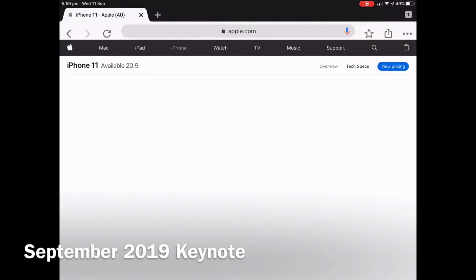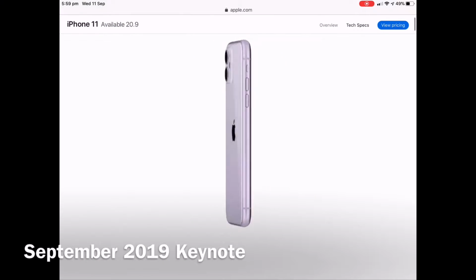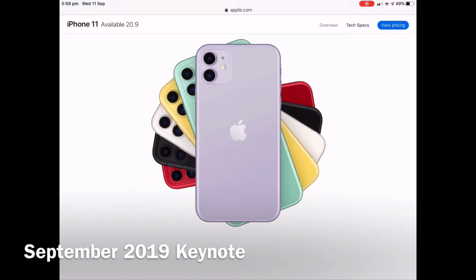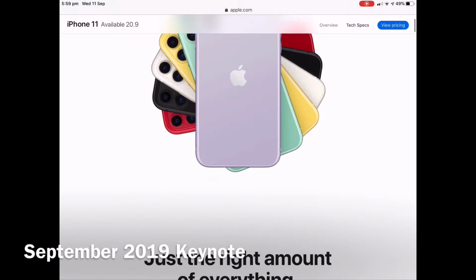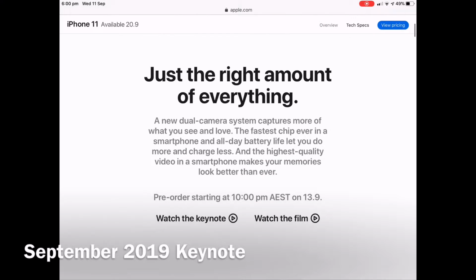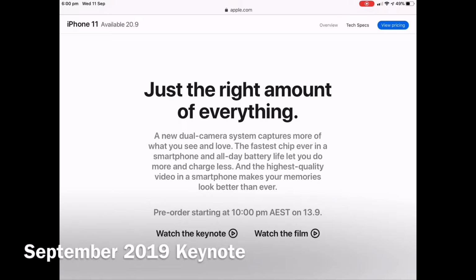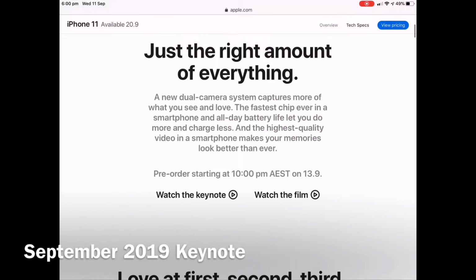So this is the iPhone 11, which is pretty much the cheaper end iPhone, which last year was the iPhone XR. And it comes in these colours. You've got purple, an aqua, yellow, silver, white, black, and product red. It comes standard with a dual camera system, the fastest chip, an all-day battery life, and the highest quality. So this is probably the iPhone that everyone's going to buy, because people just want a phone to use, and they're probably going to sell more of this one.